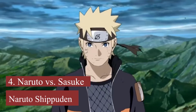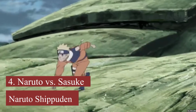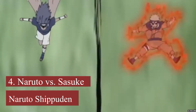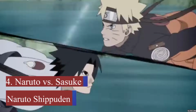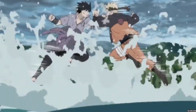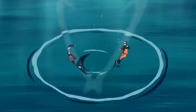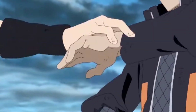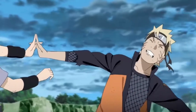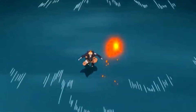Number 4. Naruto vs Sasuke from Naruto Shippuden. Most members of the anime community have seen this fight, and we can all agree that this fight scene was one of the best ones yet. Compared to the first fight between these two, their final battle was on a whole different level.